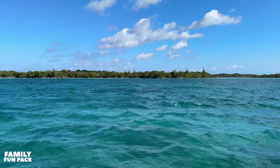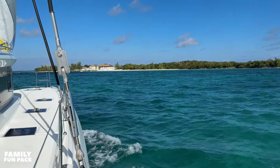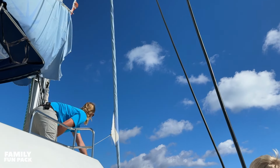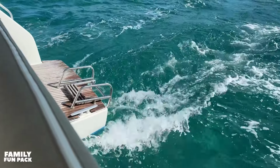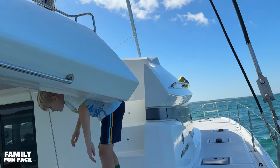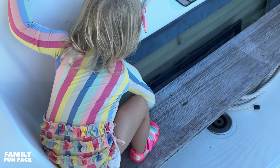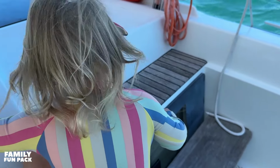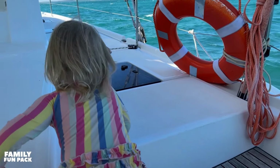We're pulling into our first stop of the day today. It's looking gorgeous. We're winding up the sail. Right now our boat's going in circles until they get the other one. Chloe's going exploring for the day. You like what you see? It's pretty outside, isn't it?